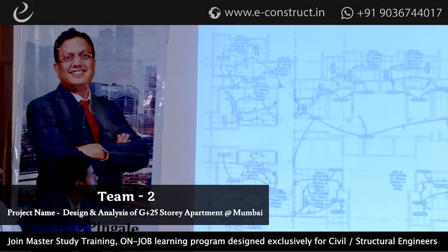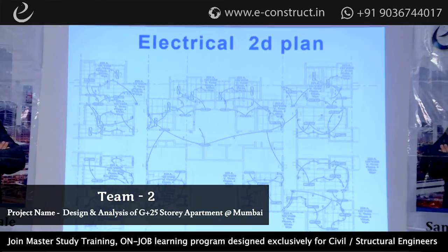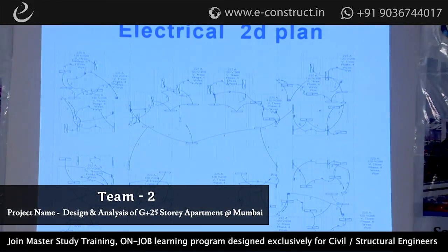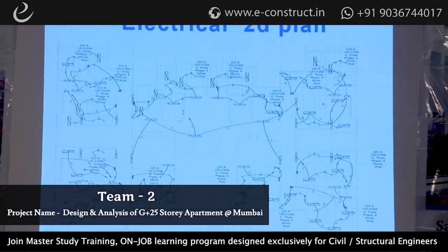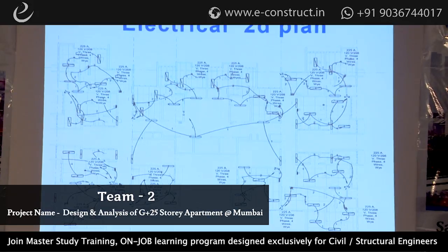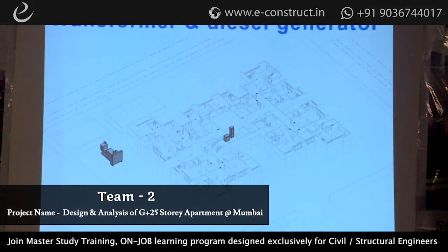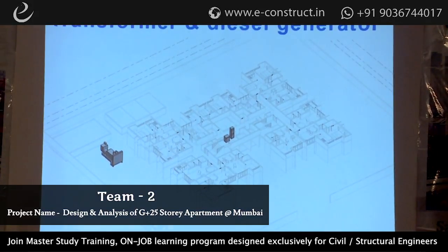And moving on to the electrical, this one is the electrical 2D plan in which we have provided lighting, minimum lighting for all of the rooms, and also receptacles including kitchens and bathrooms. This one is an electrical elevation. This one includes position of the transformer and the diesel generator, in which we are using a transformer of 150 kilowatt and generator of the same 150 kilowatt.